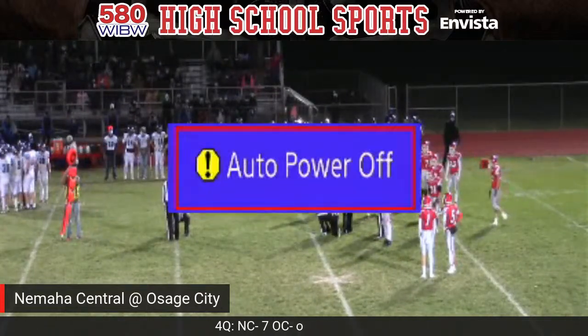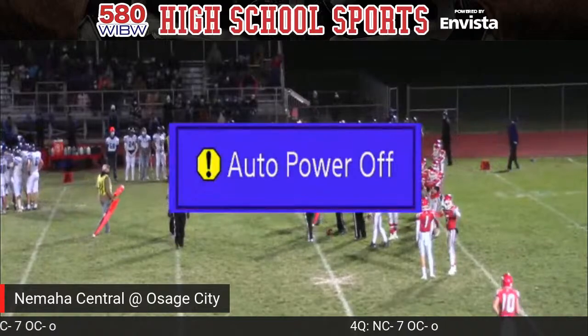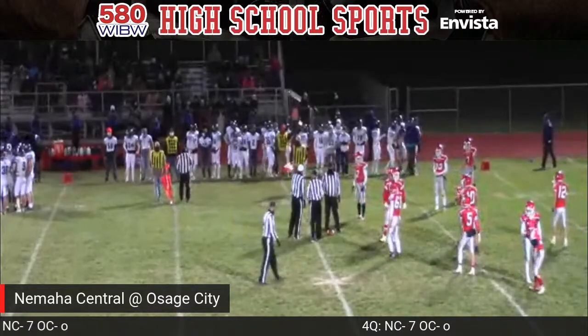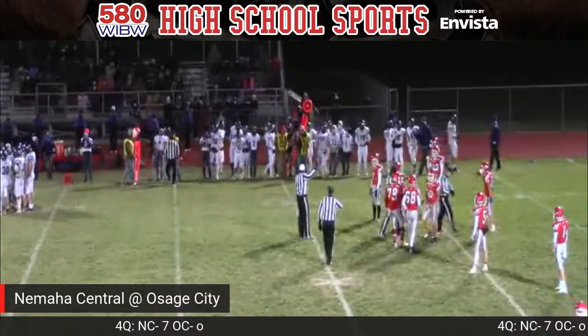What an unbelievable moment. And it's effectively a gain of 2 yards on 3rd and 2. But you're talking about fractions and decimals in terms of yardage on this play. Which actually, Greg, might work against Nemaha.